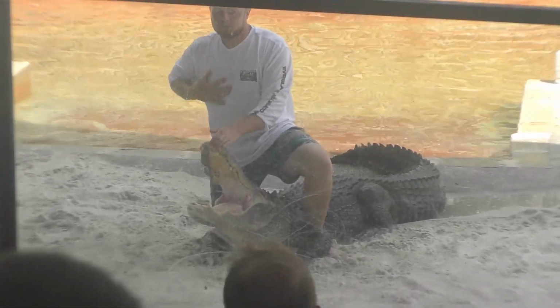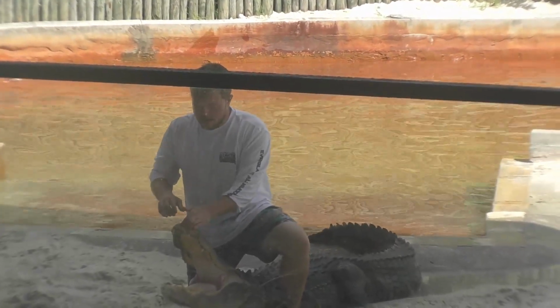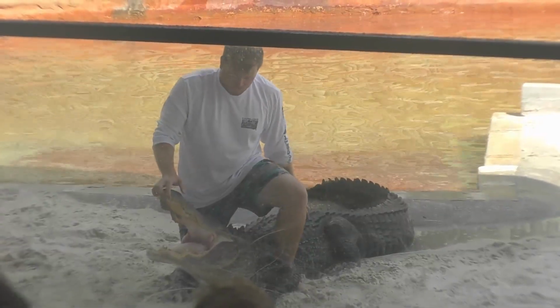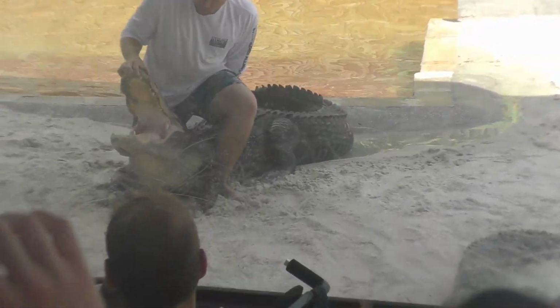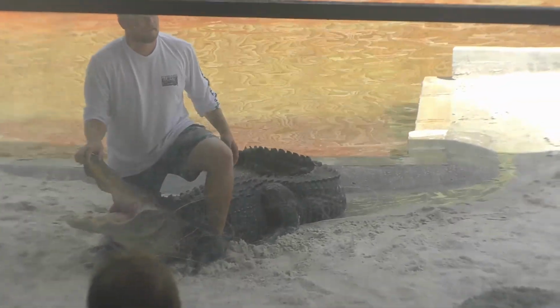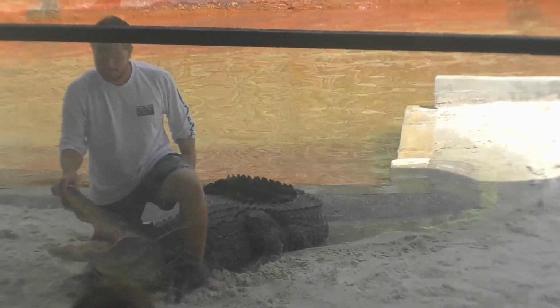Yeah, it's pretty cool. They'll go through about 3,000 teeth in their life. Now what you're looking at right now is a feeding response. I'm going to put my fingertips right here, in between the teeth, and he wants to eat them. That's why he's shaking his head around like that with his mouth open. He's trying to eat them.